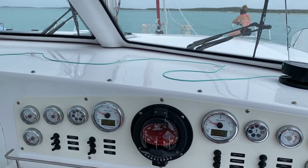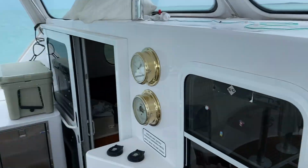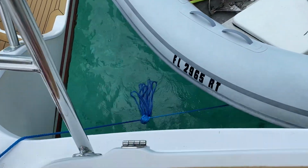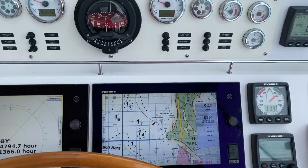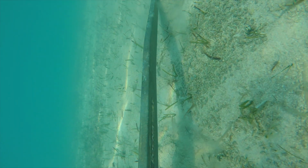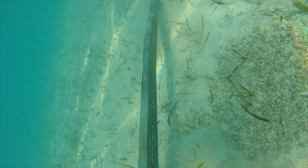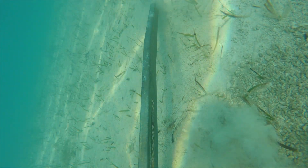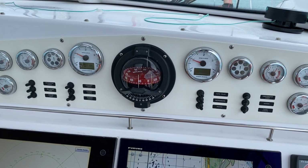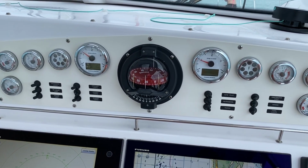I like to go one at a time, get it all settled in there, so it's not like a big yank. I want to make sure this line's not going under. That's fine. Now we're backing down on it. We're gonna go to 1200, honey. 1200 on one engine.